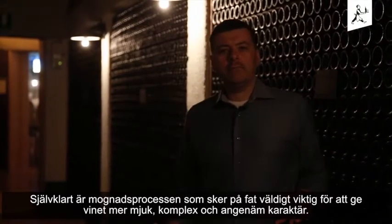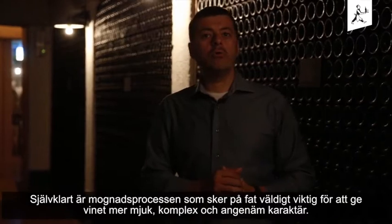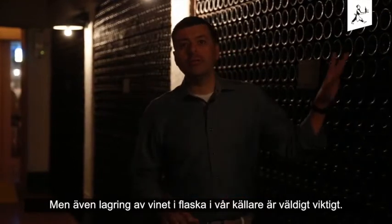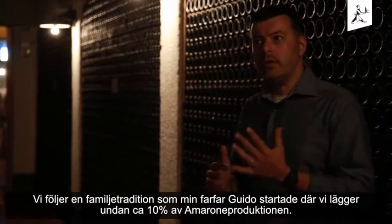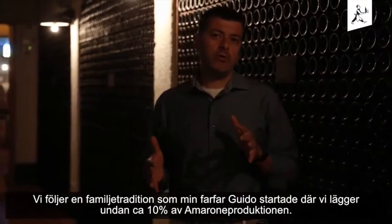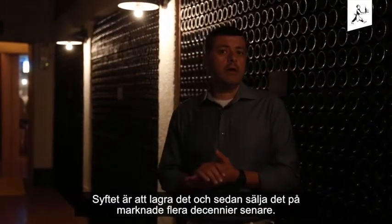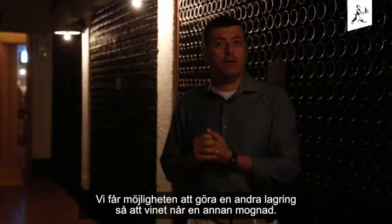Of course, the fining and the maturation of the wine in the barrel is very important in order to give it a more smooth and complex and pleasant product. But even the aging of the wine in the bottles, in our cellars, is very important. Following a tradition of the family, started by my grandfather Guido, we keep aside around 10% of every year's production of Amarone. In order to do what? To save this wine and to put it on the market several decades after, in order to have the chance to taste the second age of Amarone, when it's really mature and, of course, aged.